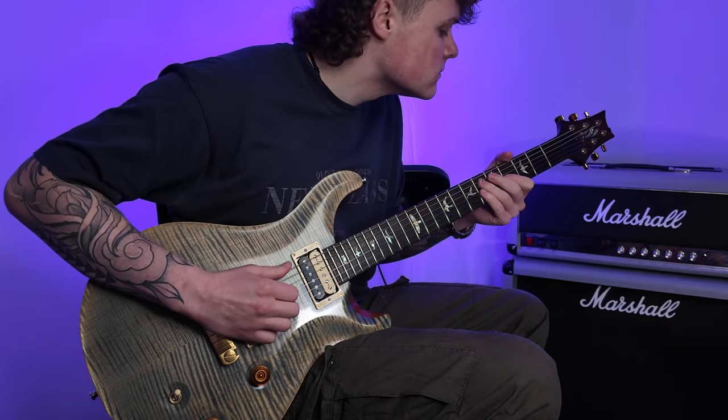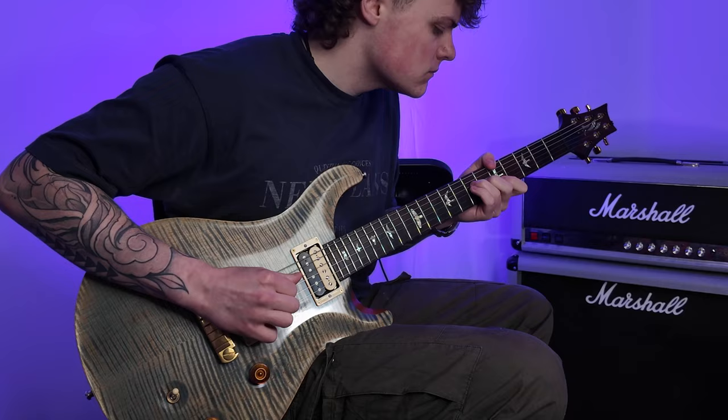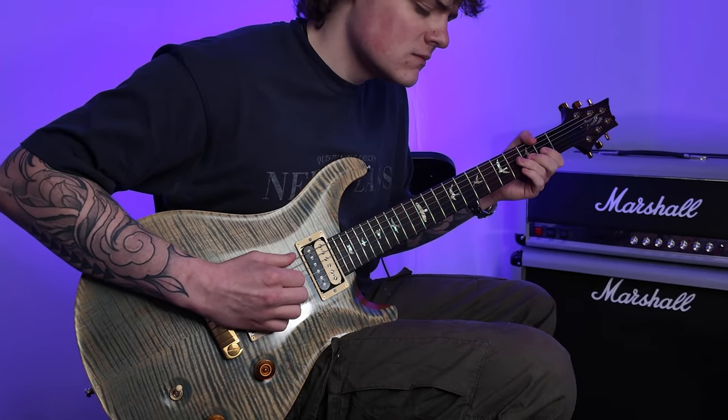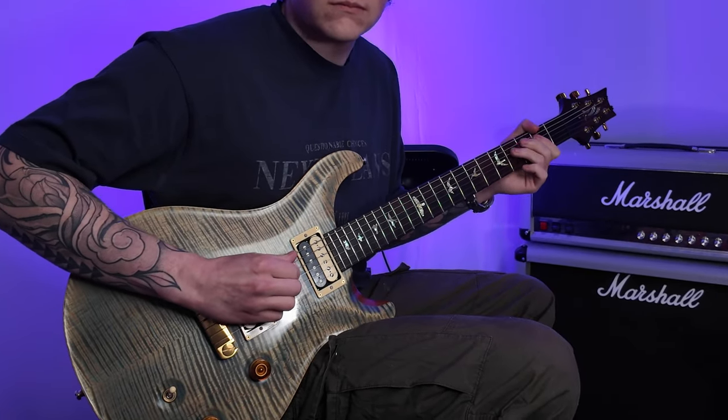We have a 10-inch fretboard radius on this, and the scale length is 25 inches, so a little bit longer than a Gibson. We have 22 frets, and the fret size is medium, and as I said previously, we have the abalone inlays on this one.